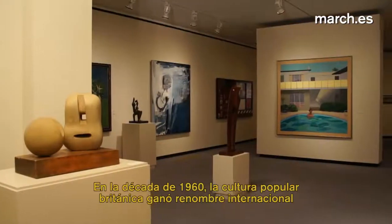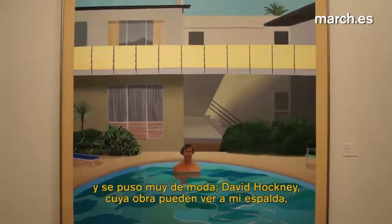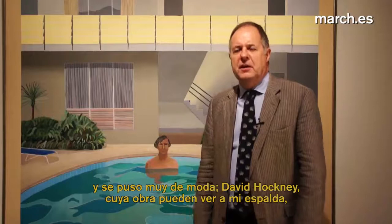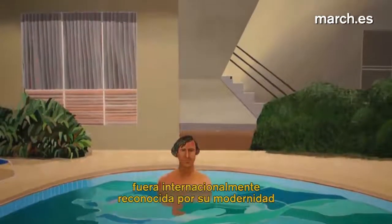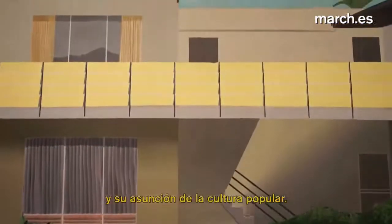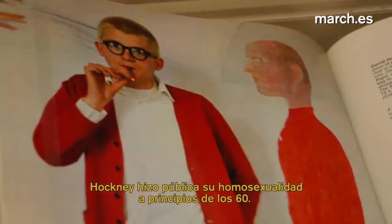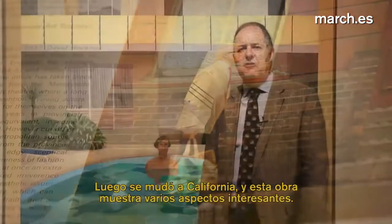In the 1960s, British popular culture became internationally famous and highly fashionable. And David Hockney, whose work we see behind me, was probably one of those artists who made Britain internationally renowned for its modernity and its embrace of popular culture. Hockney himself, of course, came out as a homosexual early in the 60s. He then moved to California, and the work here shows a number of things.